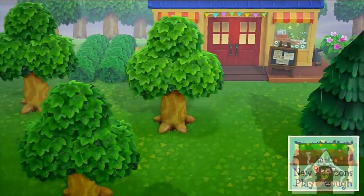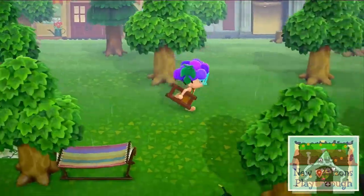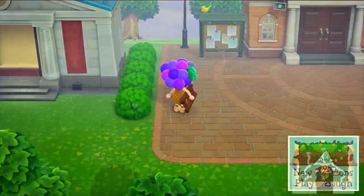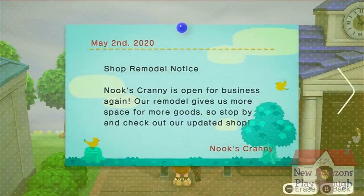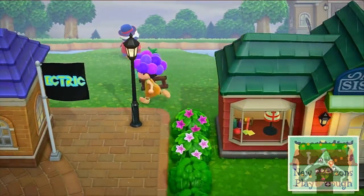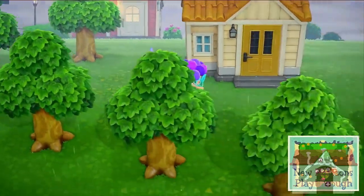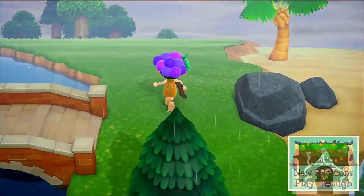So let me see. What else did I want to do today? So we looked at the new Nook shop. We don't need to water the roses. Oh, we have a new neighbor, actually. I think they filled up the last plot. What's on this? Oh, it's open the new store. Neat. Okay. So let's go check out their new house, because we got that announcement from Isabel this morning. Let's see. I think it's up on the ledge again.